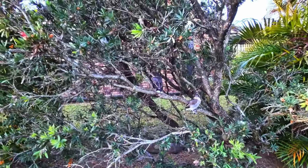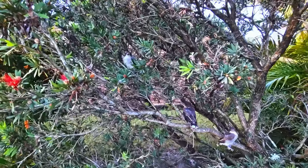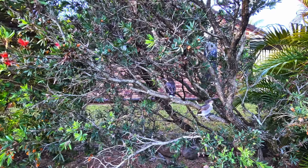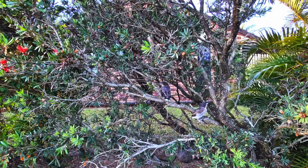Later in the afternoon, I went outside because I could hear a lot of squawking coming from the bulrush tree. And I looked and there were three young butcherbirds there. So the three of them were now resting and sheltering in our large bulrush tree in our front yard.